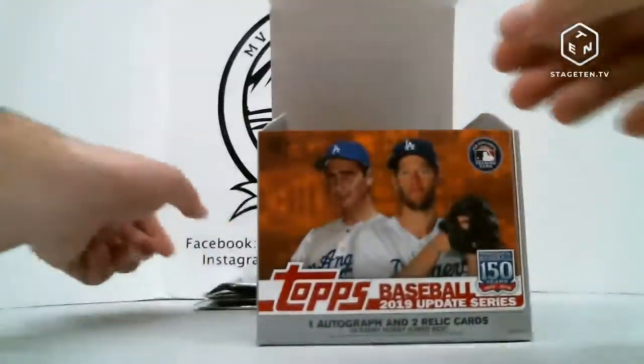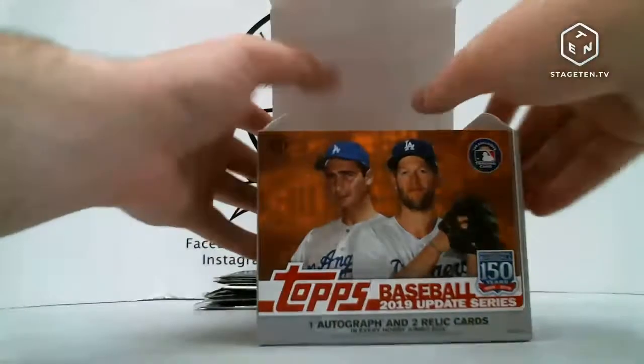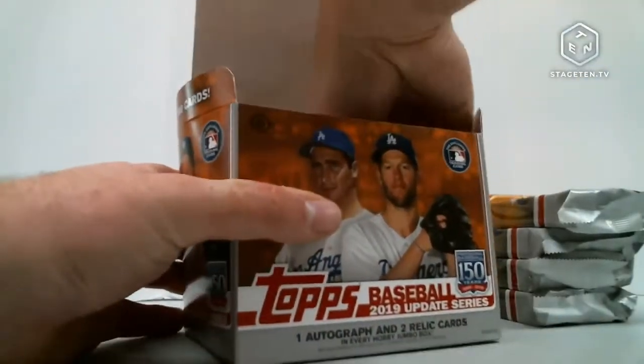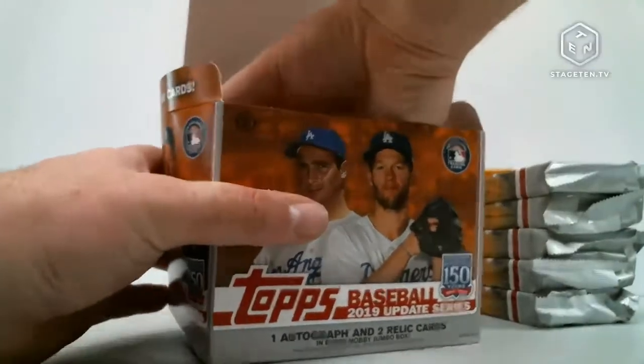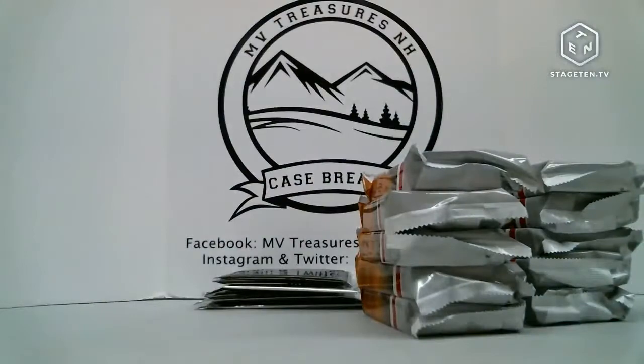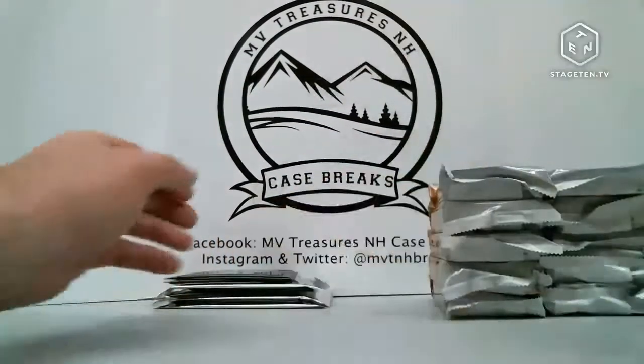Here's the box topper. So we try and be as fair as we can. With that, and there's our third empty box.